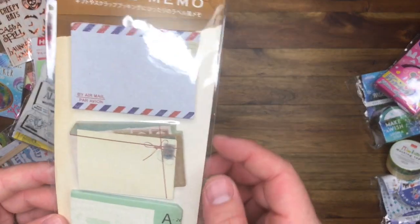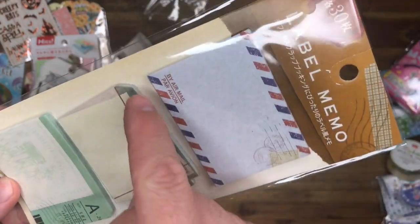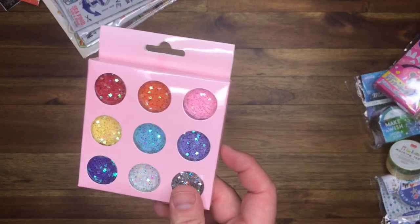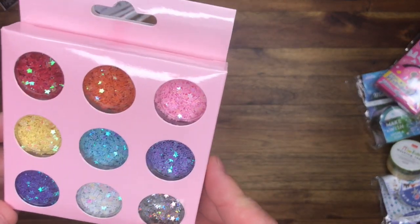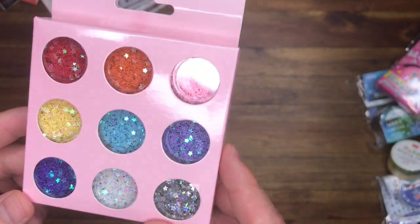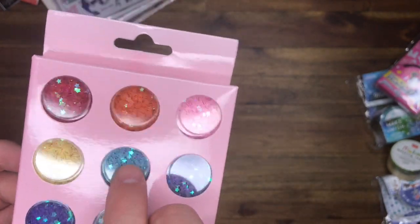And I got these label memos too, because I was just in such a mood to pick these kind of things up, and I thought they were just really interesting shapes and cute designs that I could put in my journal. This I picked up at a clothes store. I just love these little stars. I don't know if I'm ever going to be bothered to hand, like one by one, put them on, but I think I'm going to give it a go, especially with some like mermaid things with this color here.